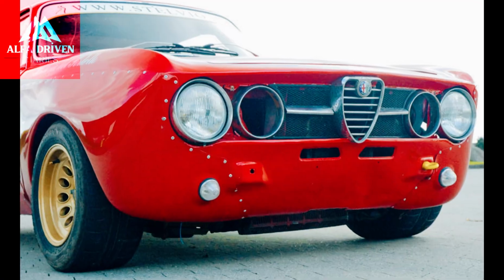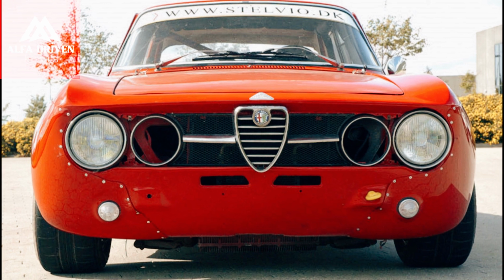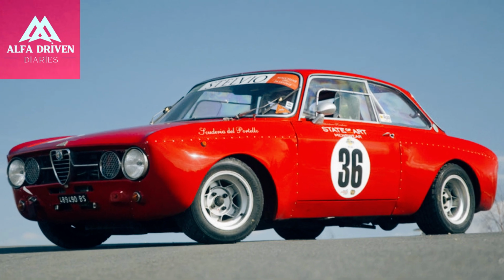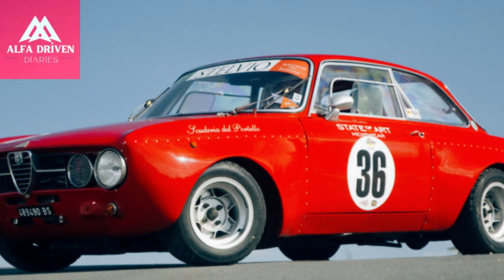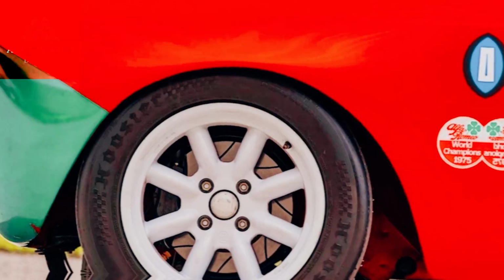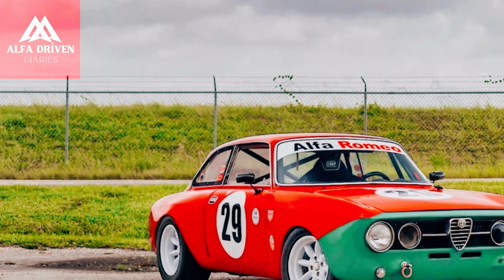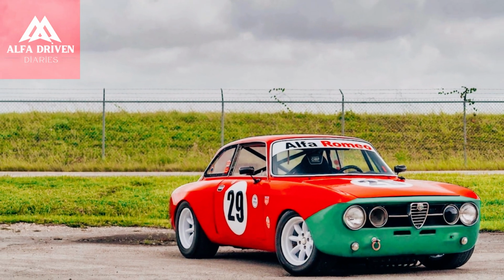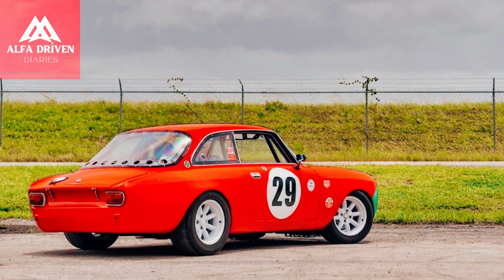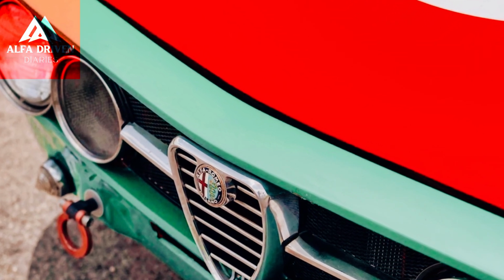Beyond its racing success, the GTAm represented Alfa Romeo's unwavering commitment to motorsport, a tradition that had been a cornerstone of the brand since its inception. For Alfa Romeo, racing was never just about winning. It was about pushing the boundaries of what was possible, both on the track and in their production cars. The GTAm exemplified this philosophy, and its legacy lives on in the hearts of racing enthusiasts and Alfa Romeo fans around the world. Alfa Romeo 2000 Sportiva, the unfulfilled dream.